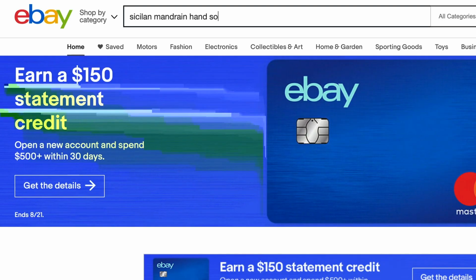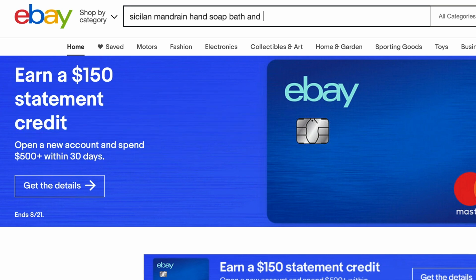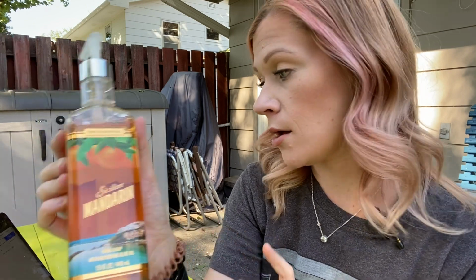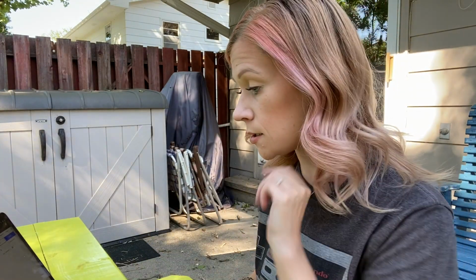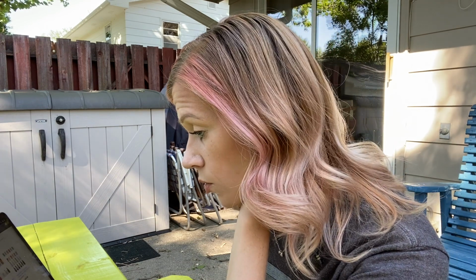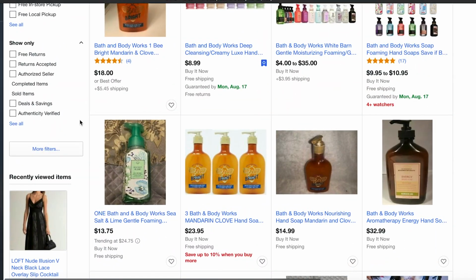So the first one I'm looking up is a Bath and Body Works Mandarin hand soap with nourishing olive oil. I did find one other that's listed up on eBay right now, and check it out. It's listed for $40. Now let's look on eBay quick. This is more important than what's listed right now, and see if anything has sold. Sold items, completed sales.